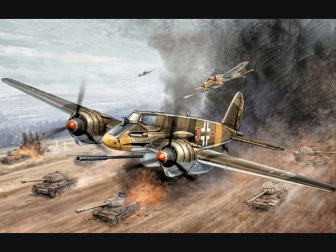The Hs 129B3, however, does have major drawbacks as well. Its engines are weak, which results in poor top speed, acceleration and climb rate. This, combined with the armor of nearly 1 ton weight, makes it perform poorly in air combat and very vulnerable to attacks of enemy fighters.